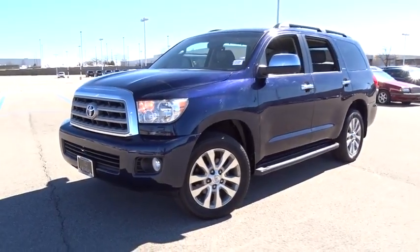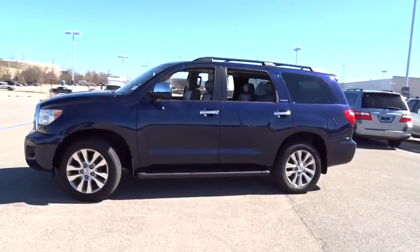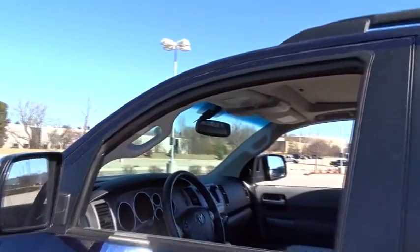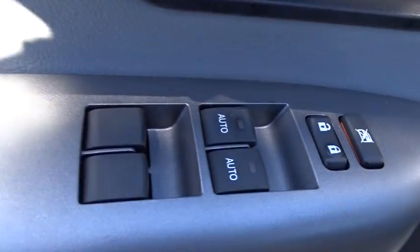The 2010 Toyota Sequoia. Sequoia is perfect for any adventure, offering spacious comfort and style for up to 8 passengers. With Sequoia, peace of mind comes standard with 8 airbags, including an all-row side curtain airbag. This vehicle has less than 105,000 miles.